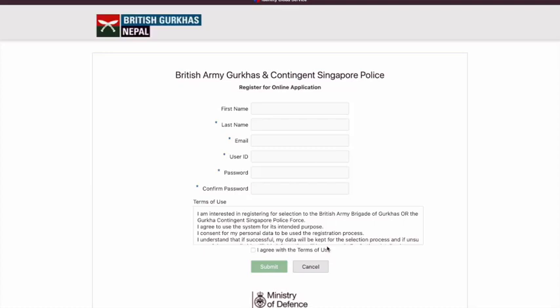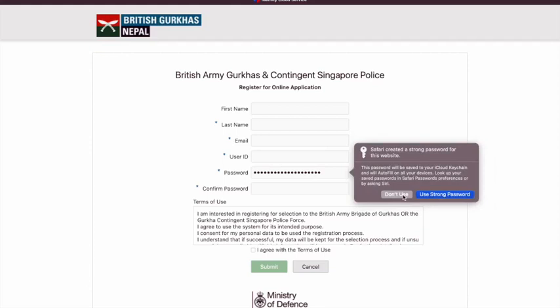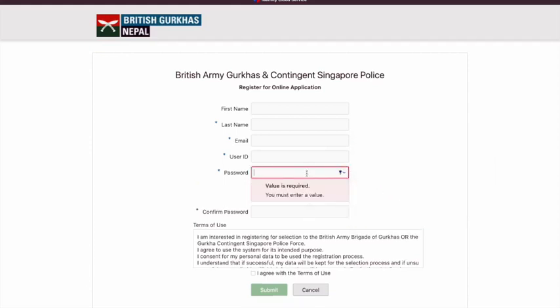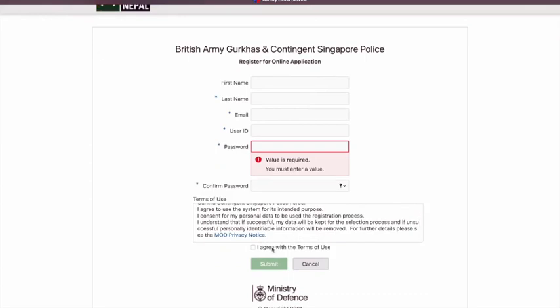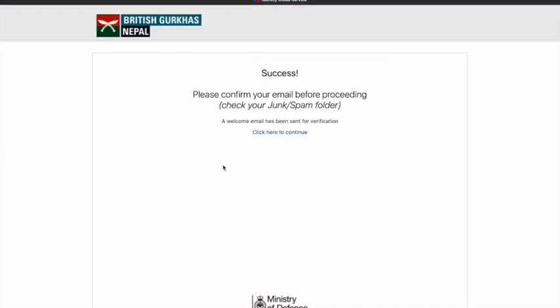for an account. And this is where you'll have to enter your first name, your last name and email address, the user ID that you wish to be called, and a password. Now, the password must be 12 characters, including letters, numbers, and a symbol. You have to write your password twice, and once you have read the terms and conditions, select I agree and then submit information. You will see a screen like this.